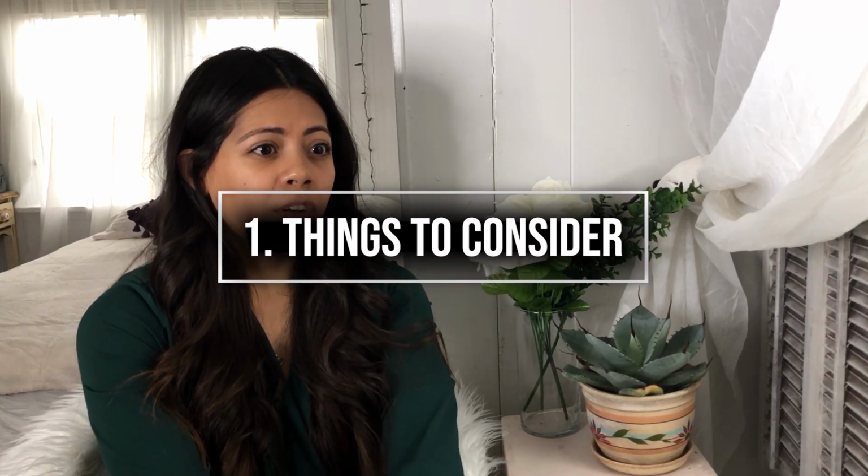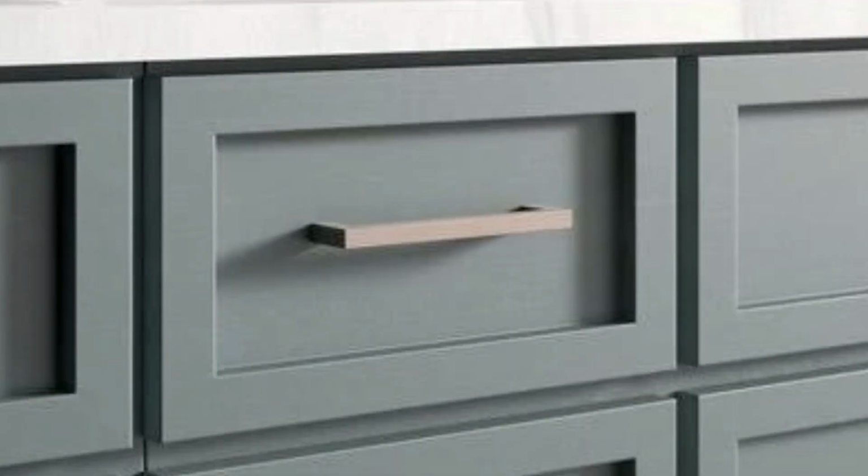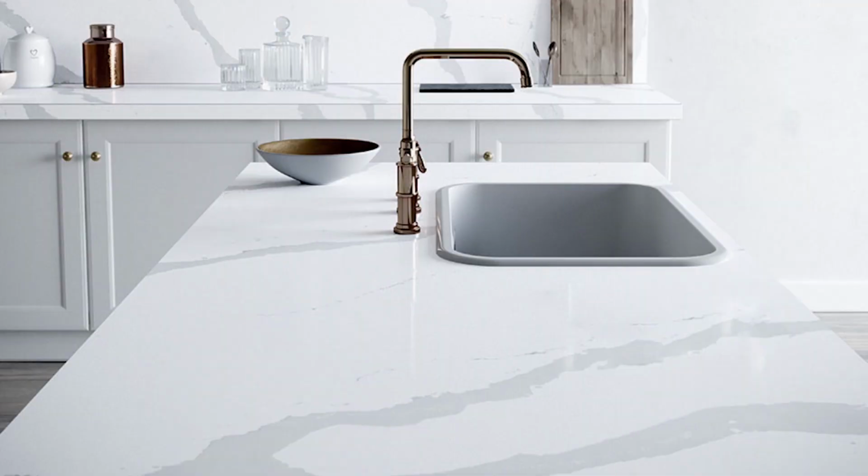So starting, things to consider. When you're selecting paint finishes, you gotta consider a few things. You gotta think about the permanent features in your home. Think about the flooring. Think about kitchen cabinets. Think about countertops. Think about what is there that you don't foresee changing. Think about what kind of vibe, aesthetic you are looking to put out in your home.